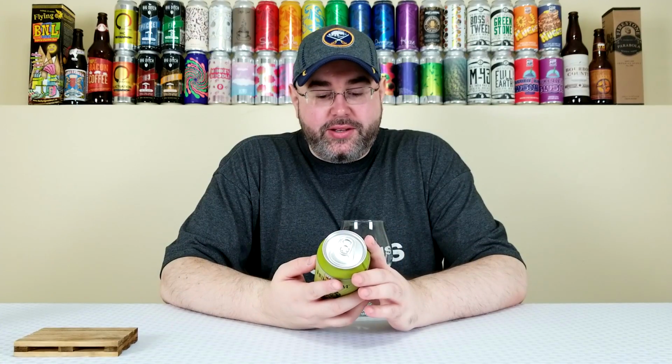So good old Hopslam. This is a beer that seems to be debated and talked about every single year it comes out, from the quality of the beer to whether or not it's overrated, to whether or not it's overpriced. A lot of people always drink this one, review it, and those seem to be the talking points. And for me, we'll talk about it at the end, but I'm just going to review this one.